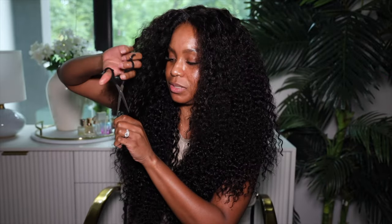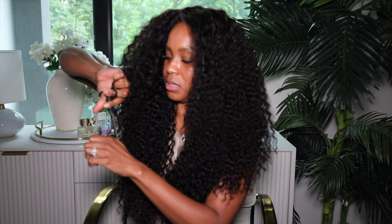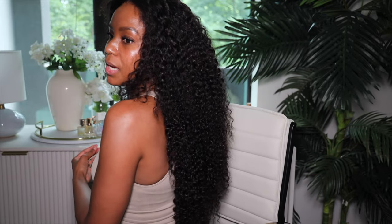Okay, so I'm just going in and kind of evening out everything. Okay, so this is about right. Oh, this is huge, baby. Oh girl, this hair is big now. Okay, now let me show you what it looks like in the back. Hopefully it's not too choppy.